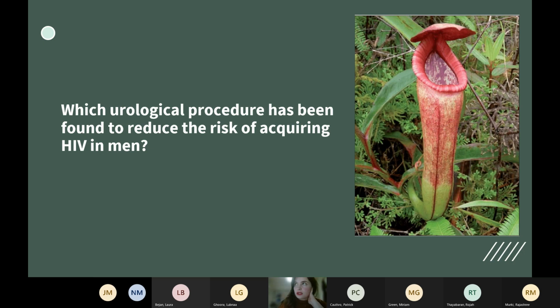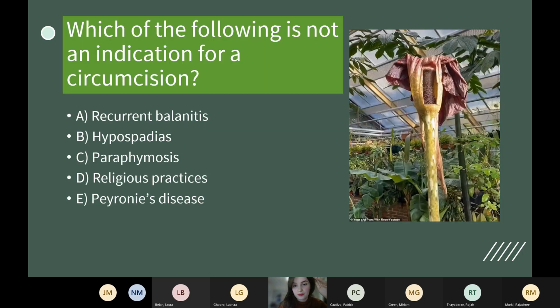So slightly changing piece. This comes up a little bit with gum. Which urological procedure has been found to reduce the risk of acquiring HIV in men? Straight in there. So yeah, Lubna, you're absolutely right. It's circumcision. That's something to bear in mind, that it doesn't mean you won't get HIV, but they found in populations that circumcision reduces the risk, and they think that's because you don't get the micro tears and things.